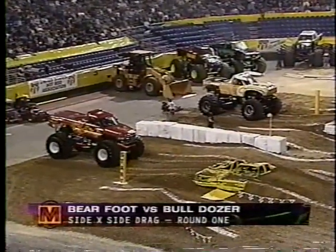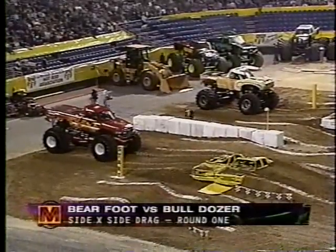Oh, okay. Barefoot and Bulldozer set to go. Round one action continuing here in the Metrodome.